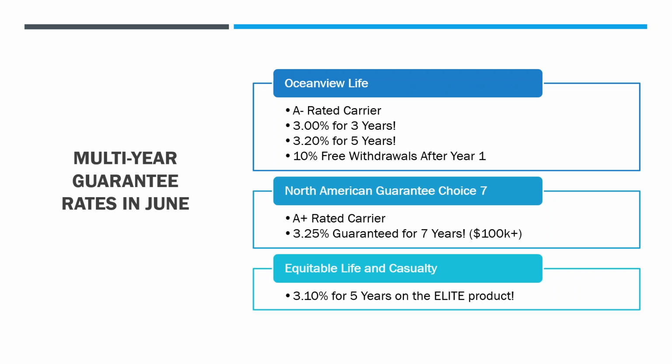Folks, again, I talk about this a lot lately because it's what I'm getting calls about. I'm getting calls from clients. I'm getting calls from agents about this all the time. Folks are looking for ways to get short-term benefits. They want to get into 3-year products. They want to get into 2-year products, get past this volatility. What you have on the screen in front of you are a few excellent options available to you.